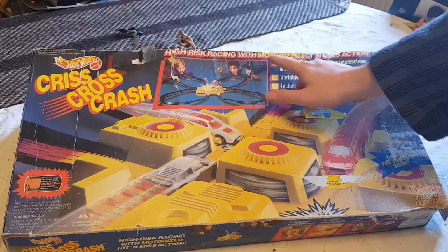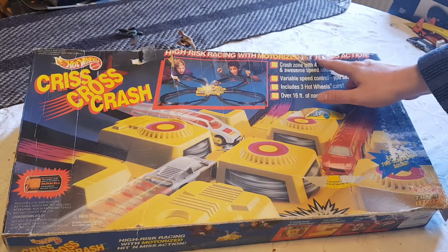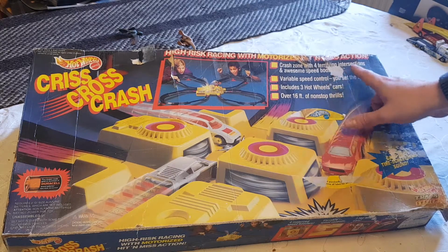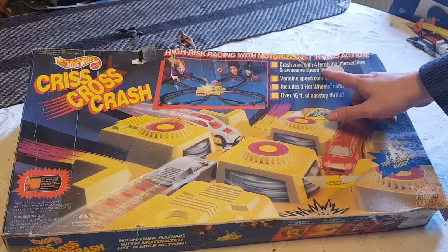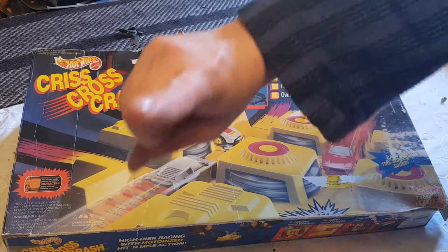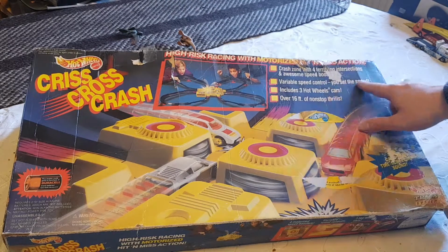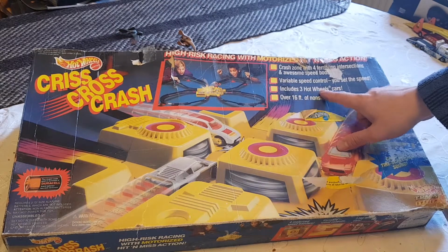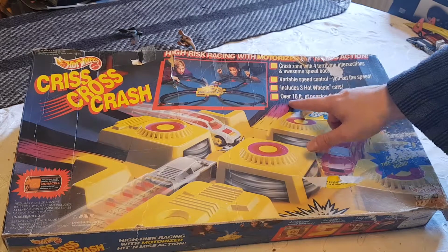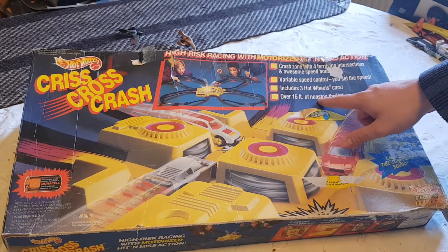High-risk racing with motorized hit-and-miss action. Couldn't see that because of the tape. Crash zone with four terrifying intersections and awesome speed. Variable speed control. You set the speed. Includes three Hot Wheels cars. There are three cars in here, but they're not the original ones, sadly. But who cares? Over 16 feet of non-stop thrills.